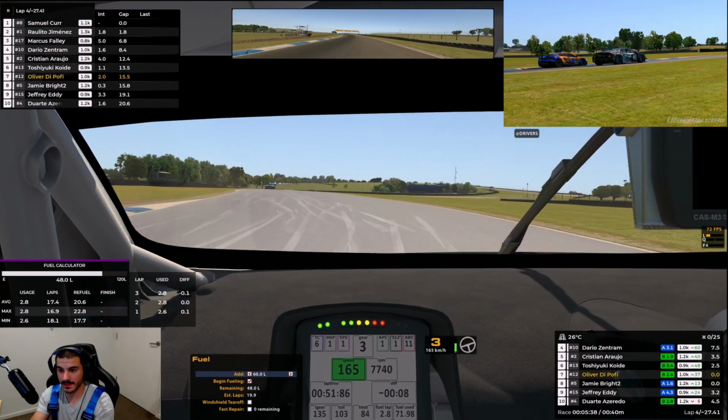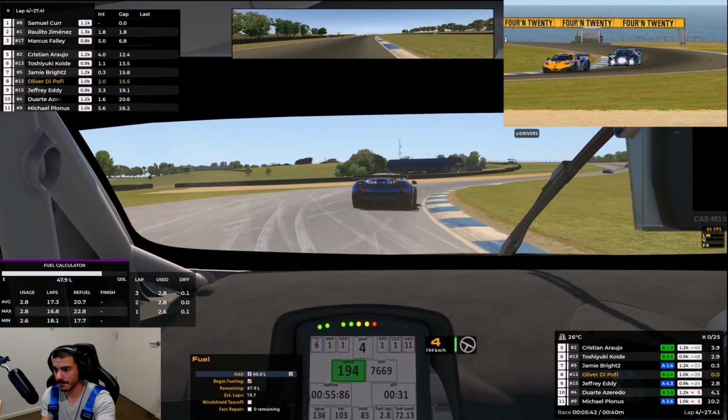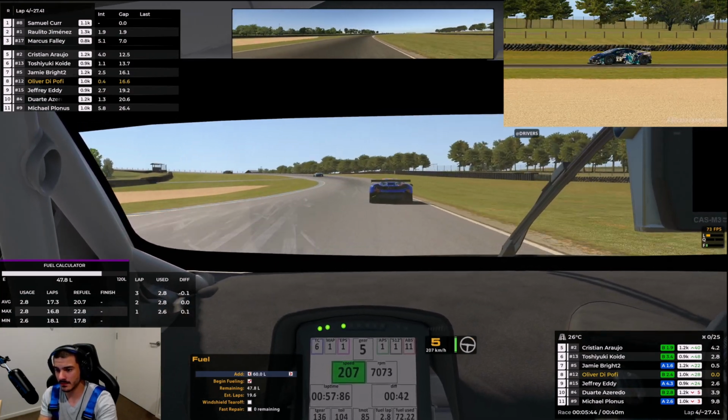Car left. Clear left. Okay, stay with him.